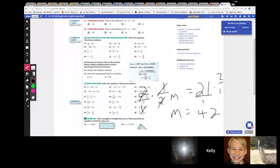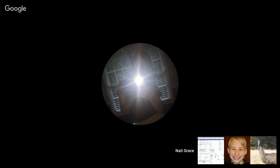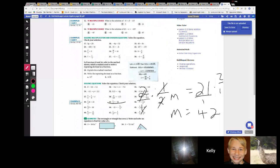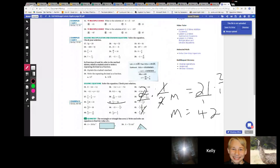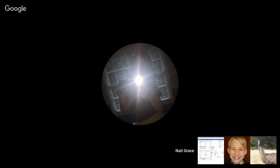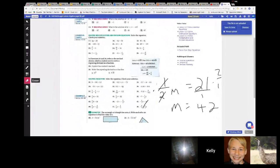Yeah. So what you're going to want to do on 41, what's the reciprocal of 1/3? 3 over 1. So you would multiply both sides by 3 over 1. Oh, yeah, okay. And now the reciprocal for 42, what would I multiply both sides by? On number 42, let me erase it so you can maybe see. Oh, 5 over 1. Yeah, 5.